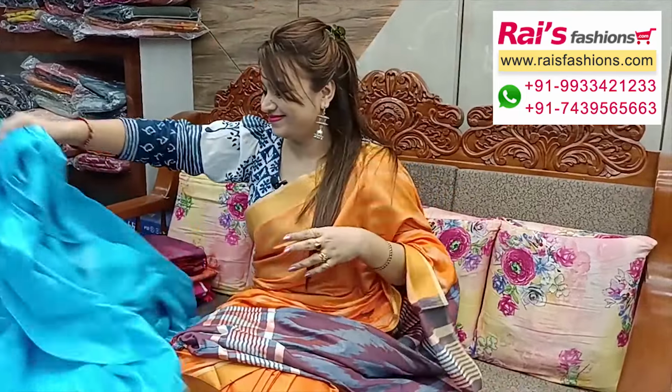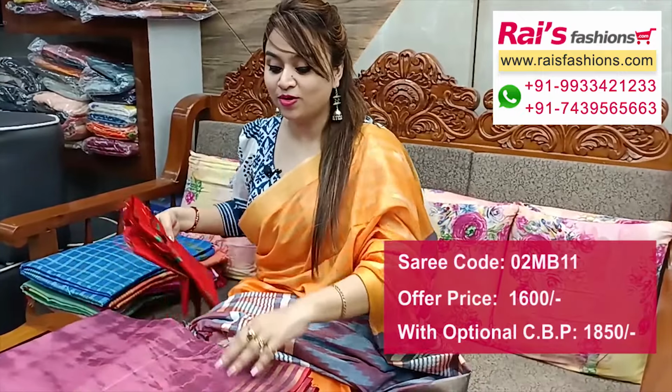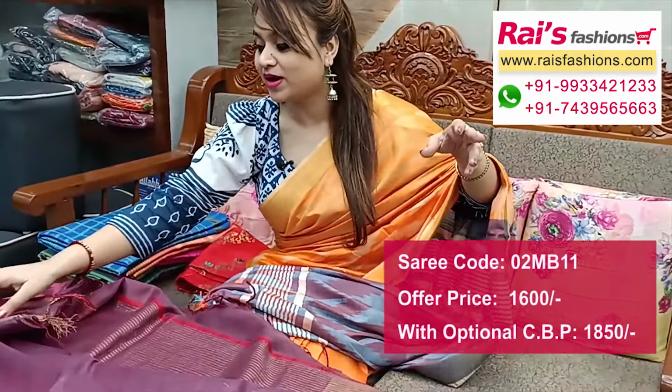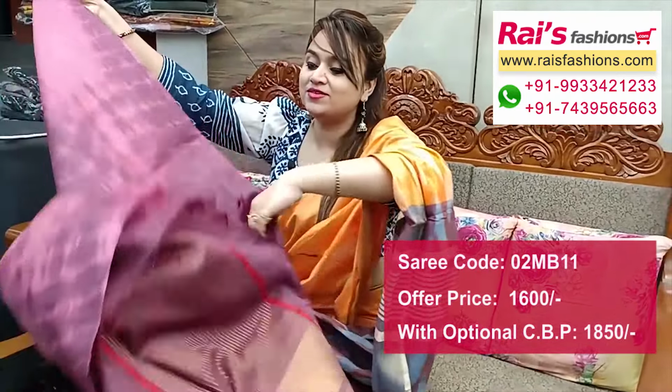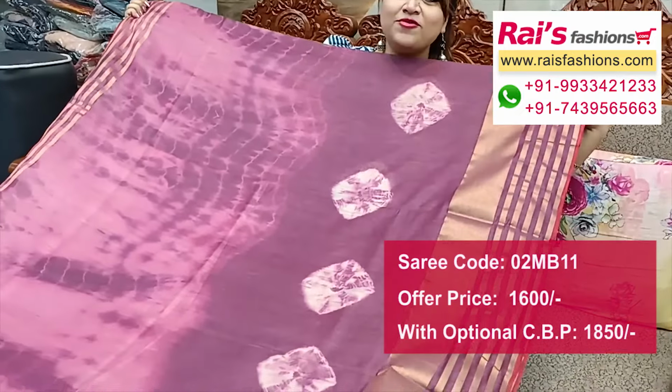Next one also, nice color combinations, very beautiful one, dupion silk cotton material, all over silvery batni design, golden zari stripes, very smart elegant looks. And this one is full base part, all over silvery batni design, golden zari highlighted stripes design, very smart trendy fashionable look.